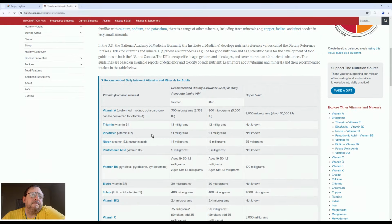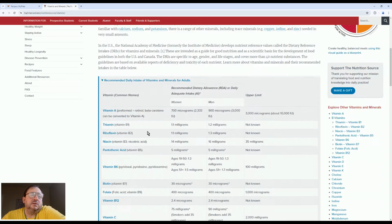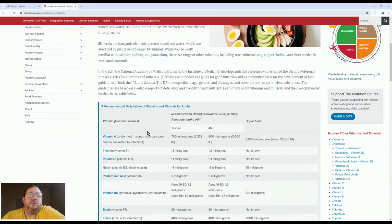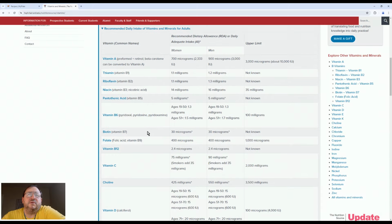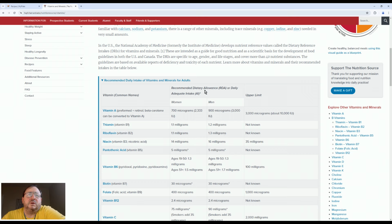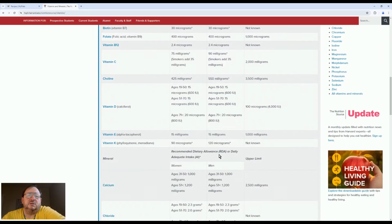Okay, B2, B3, B5, and things like that. And you need to know your daily limit or daily dose. If they say, here, recommended daily intake for men, suppose vitamin A 900 micrograms, and it tells you for each particular vitamin how much.